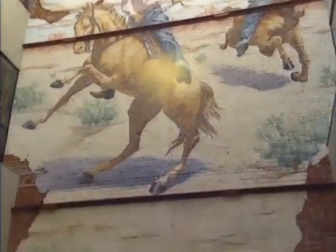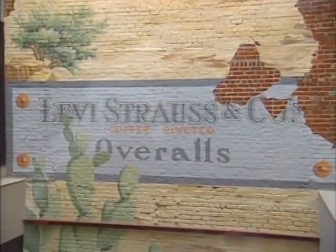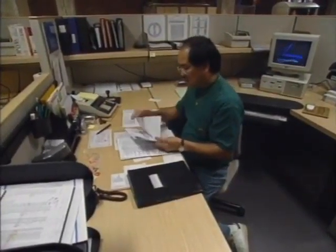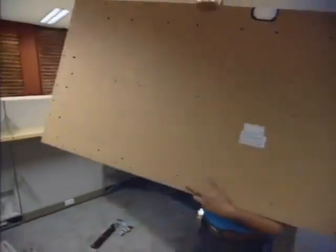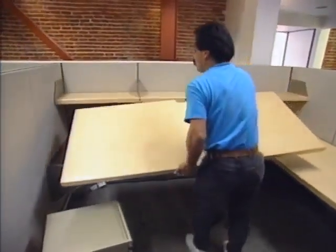When most people think of Levi's, they think of jeans. But Levi's means more than comfortable clothes. Levi Strauss is also a comfortable and healthful place to work. The reason is a proactive ergonomics program based on construction of new ergonomically designed workstations and a comprehensive training and awareness program. Prevention is very important.